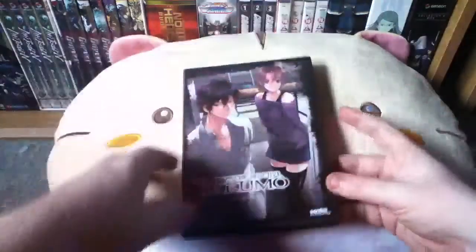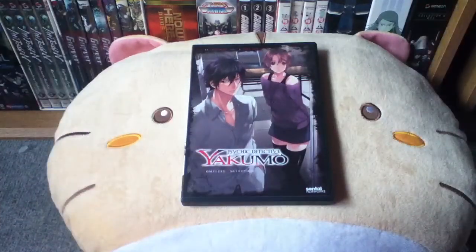See, I don't know. I think it's like ghosts and a psychic detective. Yeah, like some sort of thing. I don't know, it looked cool. I really like the character designs. I love the box for this one. It's made by B Train.